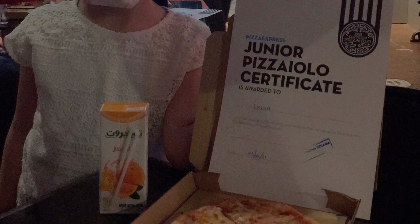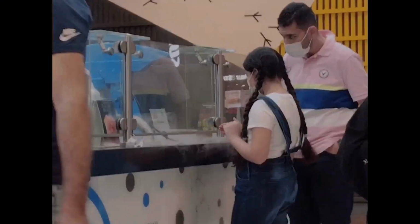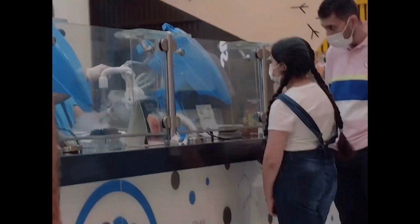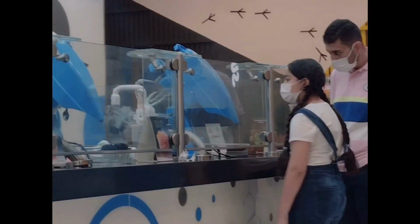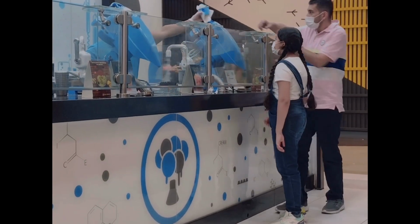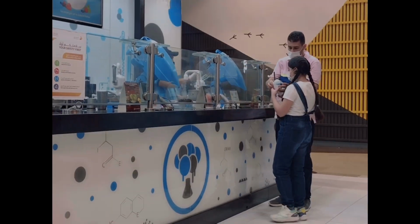And there were many other places we didn't go in Kidzania. We might go there again. But then we went out of Kidzania and we got some ice cream from the mall. I got some blue velvet ice cream. It was so yummy and so delicious. And then we took some pictures and headed back home.